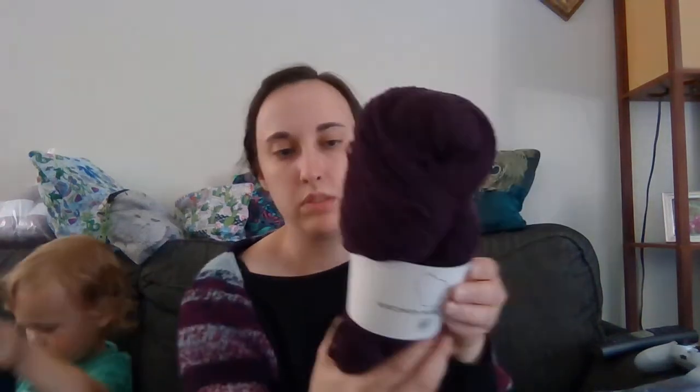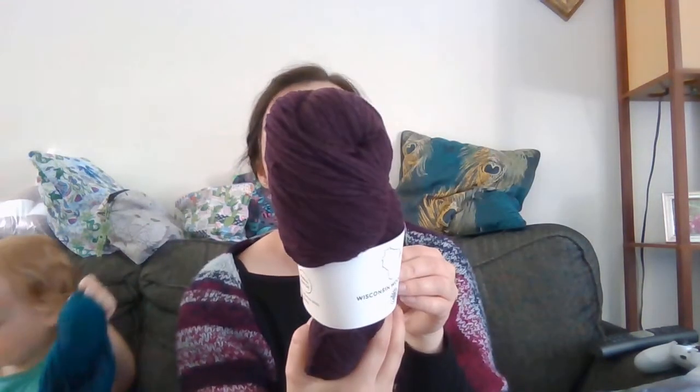This is also from Barrett Wool Co. I got two. You can open that one. I want this. Yeah, you can open that. It's a Wisconsin wool spun by Barrett Wool Co.